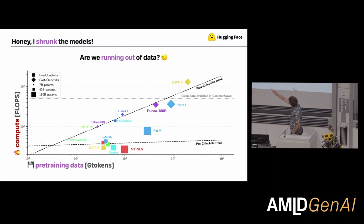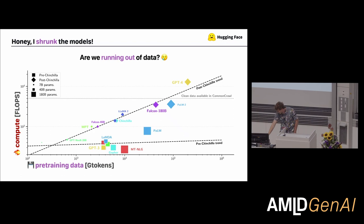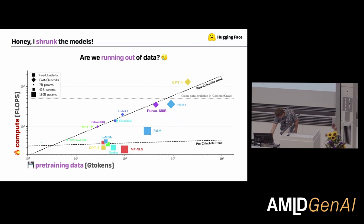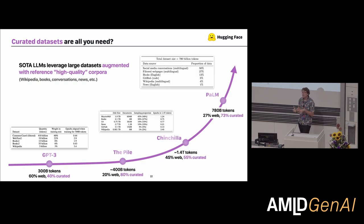The problem in this is that you can see I've made this line at about 5 trillion tokens of the clean data available in Common Crawl. This is an estimate. You can see that we are crossing it. So this has led a lot of people to say, are we running out of data? And I will skip a bit quickly over this.